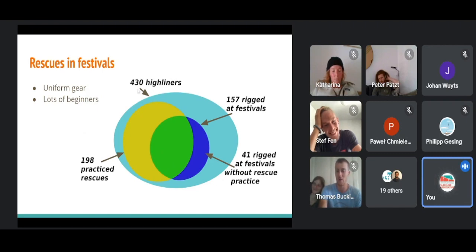In the demographic survey, this graph is not very clear, so I'm going to explain it. There are 430 people that answered as highliners. Out of those, 198 have practiced rescue, this is the yellow and the green part. And 157 have rigged at festivals, the blue and the green part. If you rig at a festival, in my opinion you should have practiced a rescue, because there's huge potential for rescues. But there are still some people that rigged at a festival without having practiced a rescue.